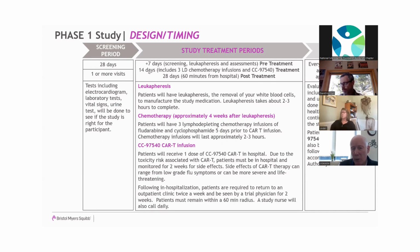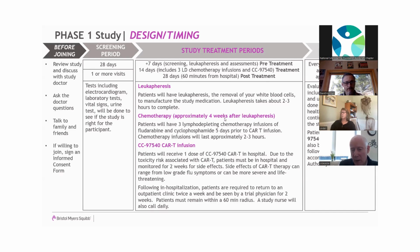Then patients would go on to receive some therapy to try and reduce the strength of the host immune system to allow these cells to take for a period of time. So there's some chemotherapy that's going to be administered, and then the CAR T cells would be infused, and then we would monitor these patients after the treatment as to how they're doing, and monitor them closely for the development of any side effects.